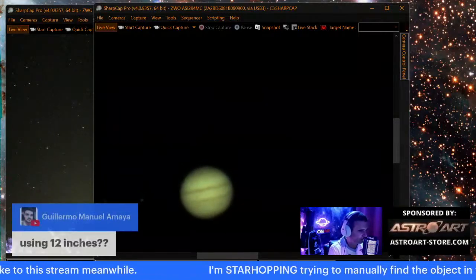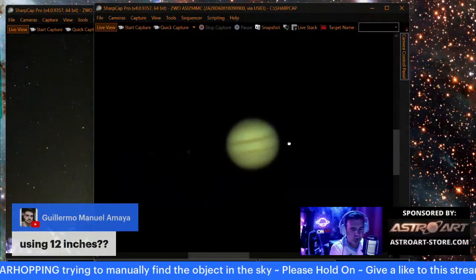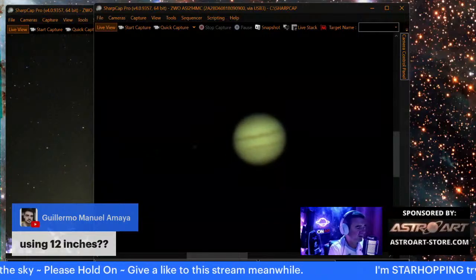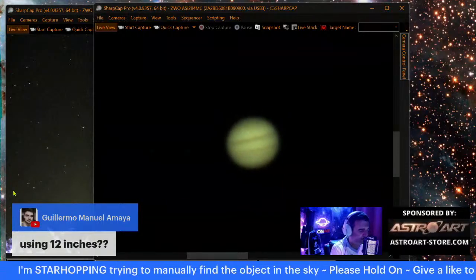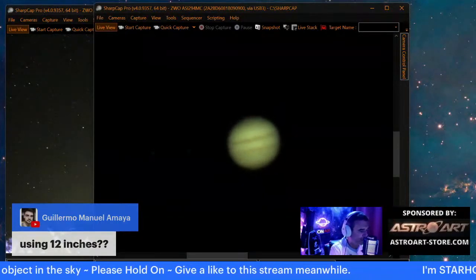Yes, Guillermo. Yes, I'm using the 12-inch Dobsonian telescope with a 2x Barlow. And a 294 ZWO camera. Remember, this is tracking. Of course, it's a poor tracking. You see that it drifts sometimes. It's what we have. We work with what we have.